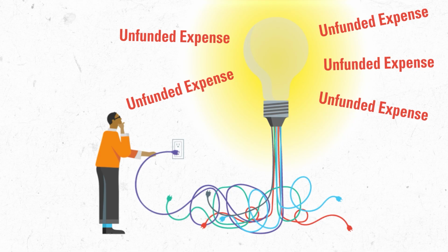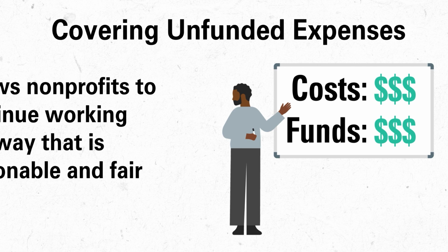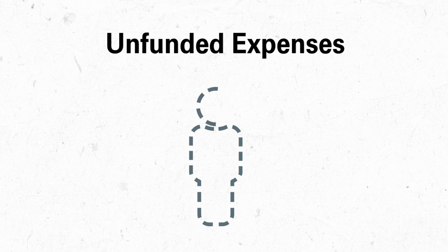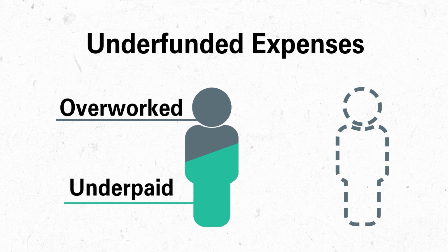Nonprofit leaders might have unfunded expenses and not even know it, or they don't feel comfortable asking funders to cover these things. Covering unfunded expenses allows nonprofits to continue working in a way that is reasonable and fair. Unfunded expenses and their cousin, underfunded expenses, commonly show up as overworked and underpaid staff.